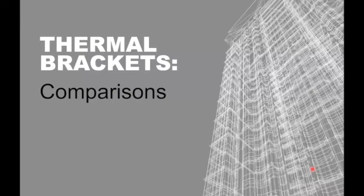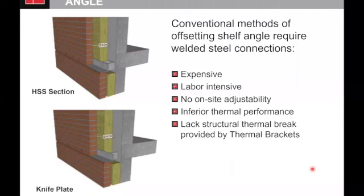Some of the things that we can talk about as we wrap up a bit is some of the thermal brackets that you might be familiar with in the comparisons, just to really point out some of the differences. So we see these common details. We define these as more ad hoc solutions or on-site solutions, where they take a tube section, they cut it, and then they drill it through, and then they weld it to the face of the slab. Again, now you have multiple trades. It's actually quite expensive, and so there's no adjustability.